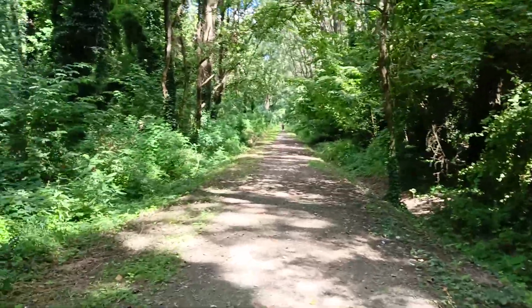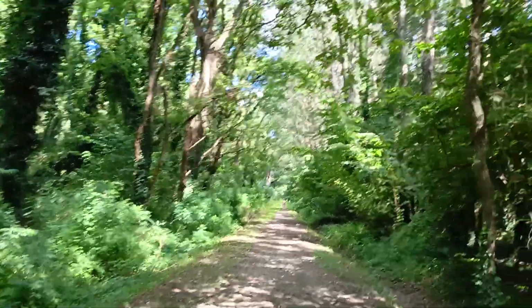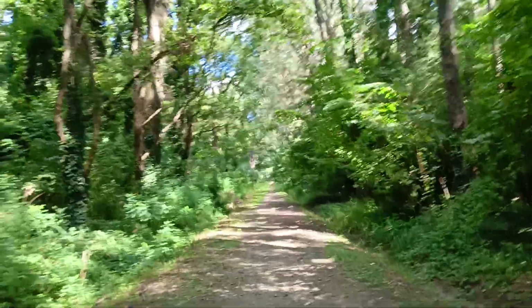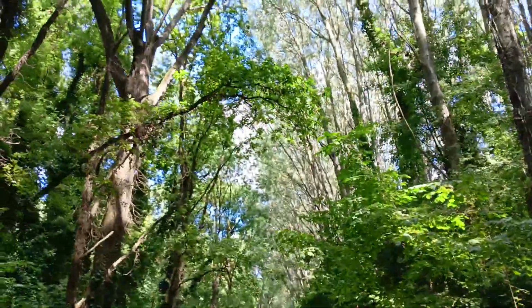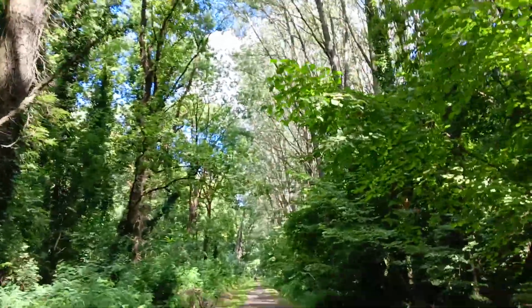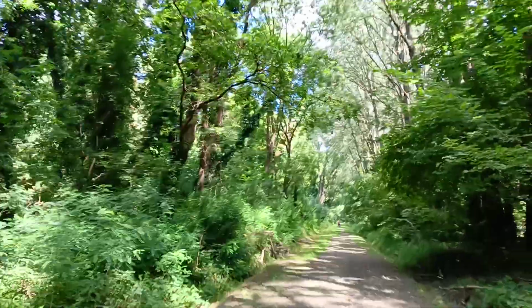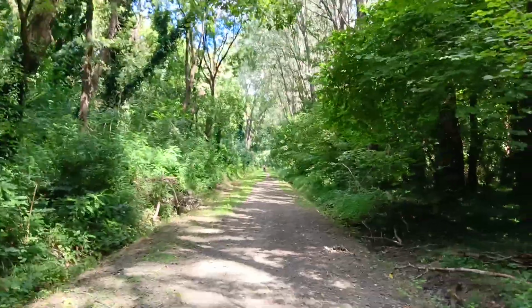Okay, so now without my brave face, this is the Panfilia woodland, and now I'm walking into the reserve. This is like the main avenue that leads into the reserve. As I was saying in the introductory video just before, it's quite a rare kind of habitat.